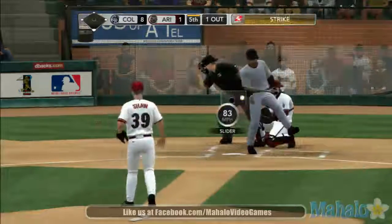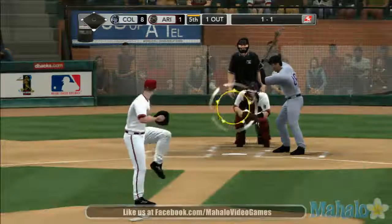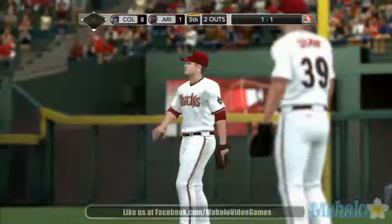The 1-0 pitch is a slider. Swung on and missed, 1-1. Well, that's a pretty good pitch right there. He got that slider in the strike zone. He got the hitter out in front to swing early. Two away.